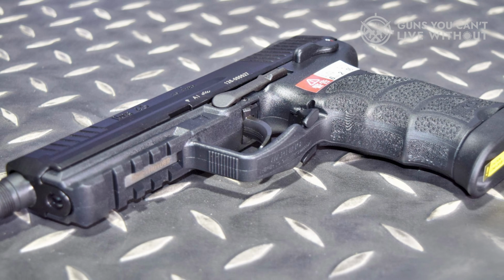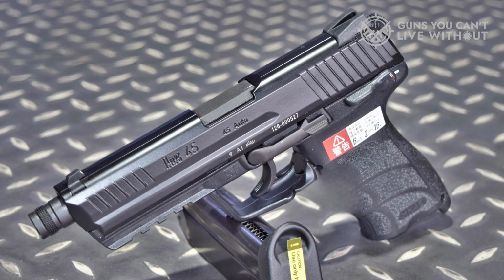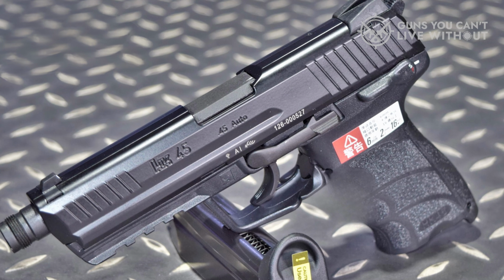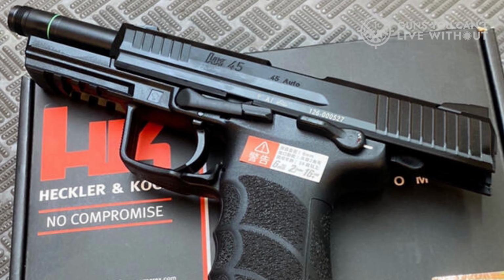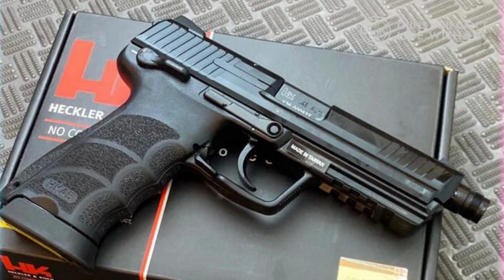This is an obvious choice if you are already a shooter of the real H&K pistols, or just want something that looks different from the fleet of Glock and 1911 clones out on the field. The versatility provided by the rail and threaded barrel means it's easy to maximize this gun with a suppressor or a tracer system as desired.